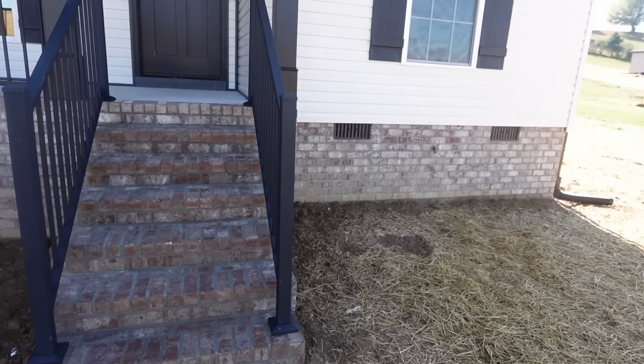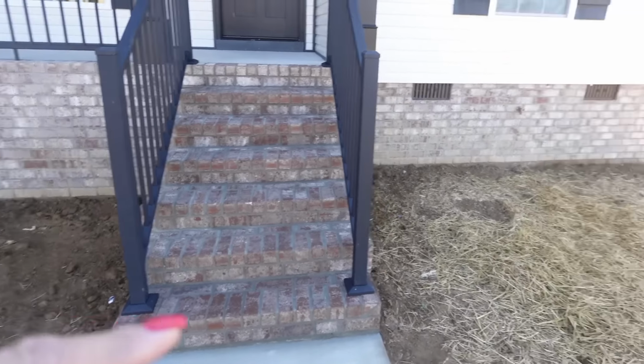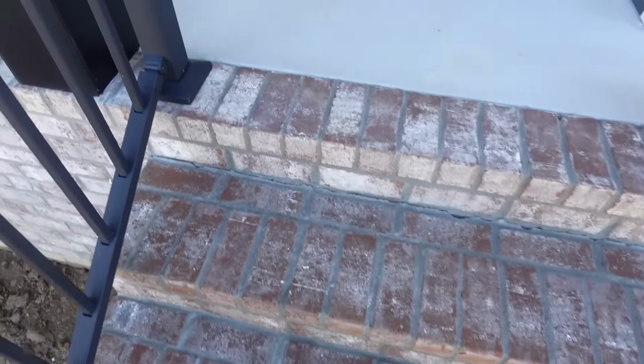So for those of you who might be wondering, you have stairs and it's, you know, a retirement home. We have a zero entrance in the back, so that's not an issue. But hey, while we're young, we're still going to be climbing stairs.